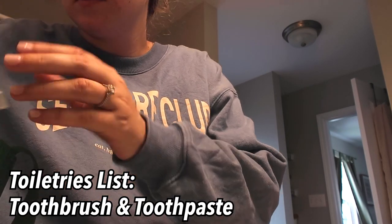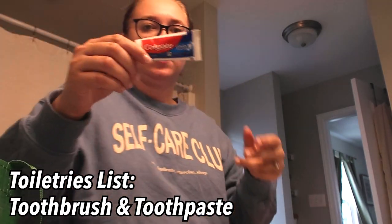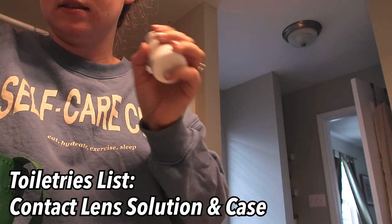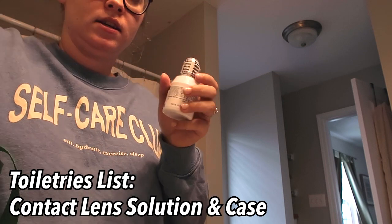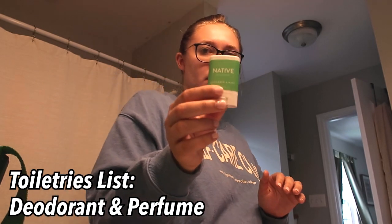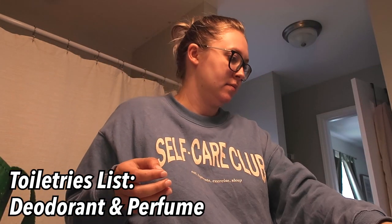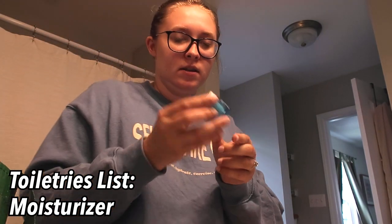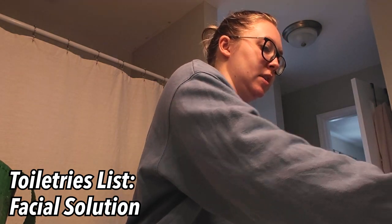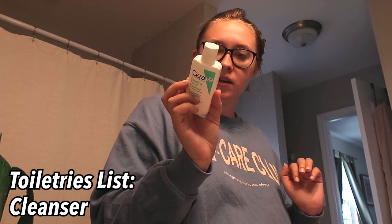First things first, toothbrush, toothpaste obviously. Then I have contact lens solution and a little case. I have a little travel size deodorant here, perfume. Then I have a moisturizer, which is that one. I have this little The Ordinary solution I'm gonna bring. Then I have this CeraVe cleanser I'm gonna bring.